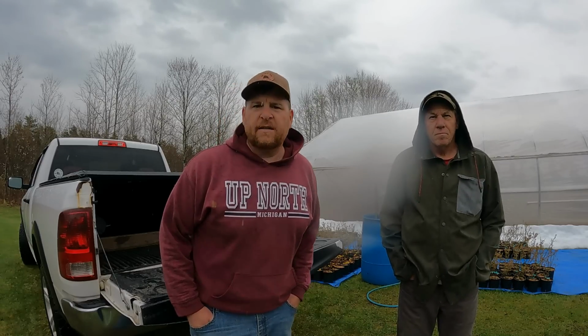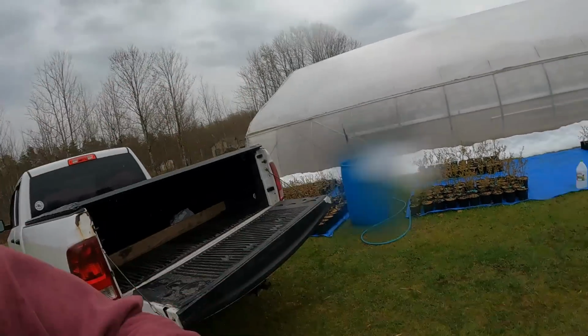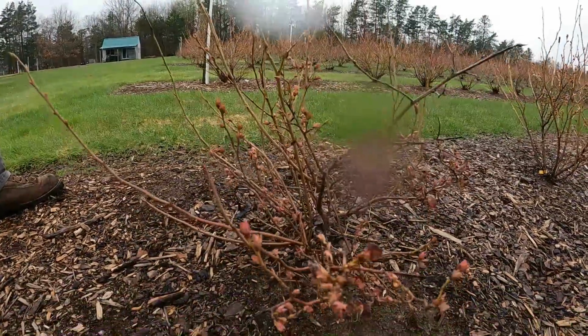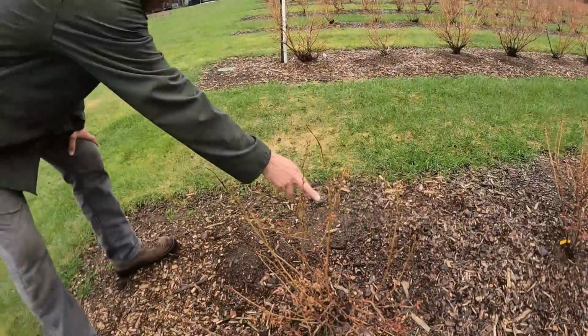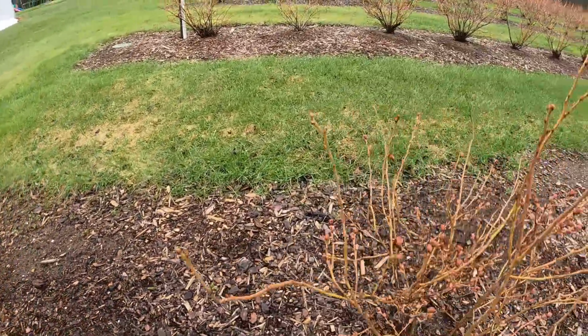Yep. Looks like you got some budding already. That's good. Like a lot of budding. Yeah, there's a lot of buds. They haven't really broke yet, but that's all good. Can I show them off real quick? Sure. Not bad for northern Michigan. These are actually starting to break. So they just changed in the last day or so.